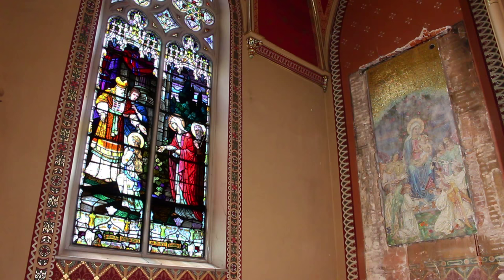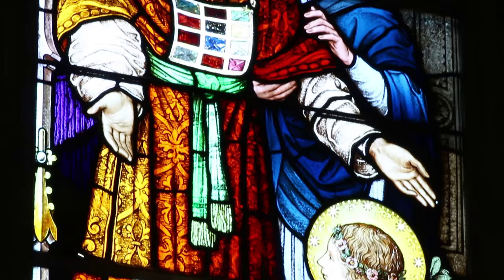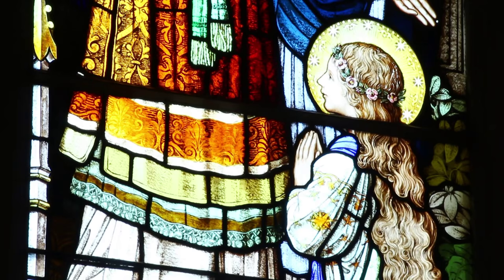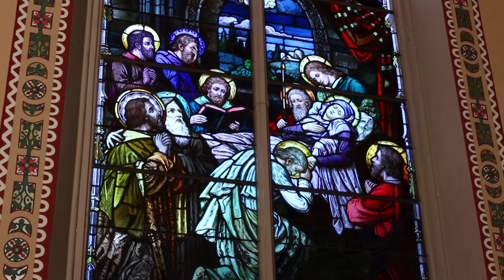So it goes from her childhood, and the first window that you see in the northwest part of the building is the Presentation of Mary. It shows Mary going into the temple with her mother and father and the rabbi there giving Mary her blessing. The last window on the northeast side is what I guess we call the Falling Asleep. Under Catholic tradition, Mary didn't die, she fell asleep, and then she was assumed into heaven. And so the Assumption is the mural, so that's the last progression of Mary's life.